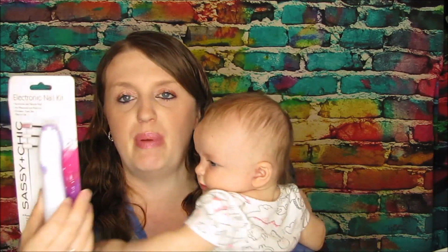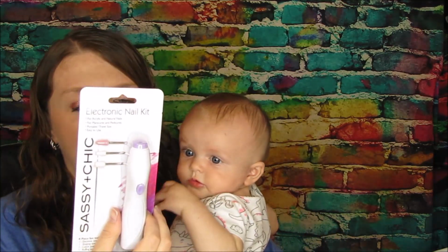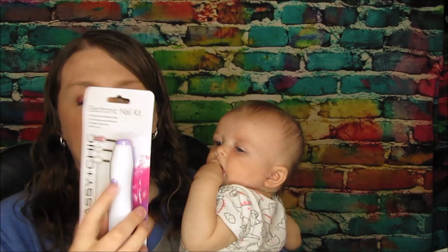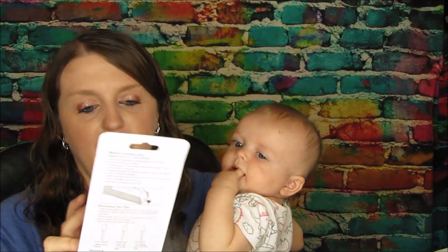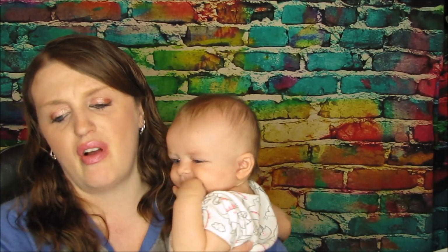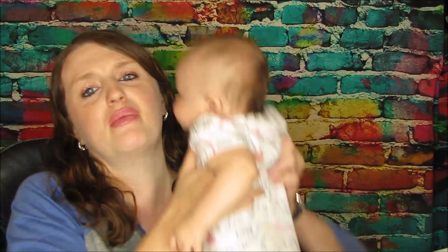Sorry. I found this and I don't even know if this is going to work, but I found an electronic nail kit for natural and acrylic nails. It's basically just to sand your nails. It takes one AA battery. It's just a button you push and it sands your nails. I thought that's something kind of cool to do since I want to start putting nail polish on my nails. So I ended up getting that, and for $1, if it doesn't work, not a big deal. I save money in other ways to make up for it.